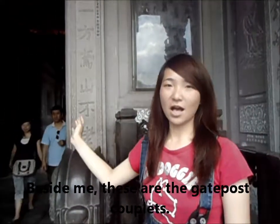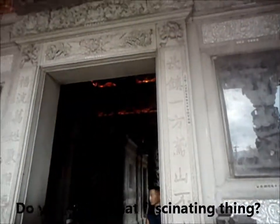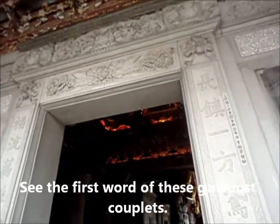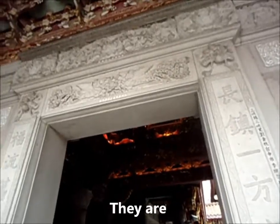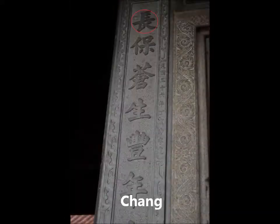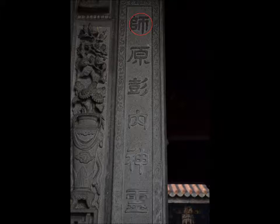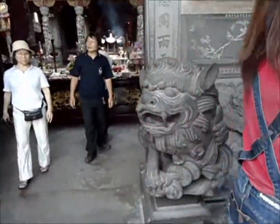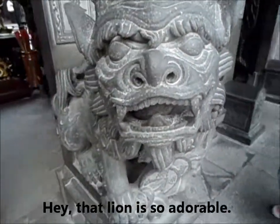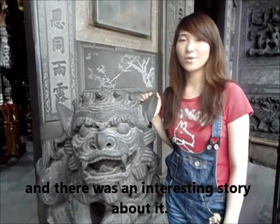Do you notice one fascinating thing? See the first wall of these couplets. They are Qing, Shui, Chang, Fu, Zhu, Shi. Hey, this lion is adorable. Yeah, the lion was designed by Li Meishu, and there was an interesting story about it.